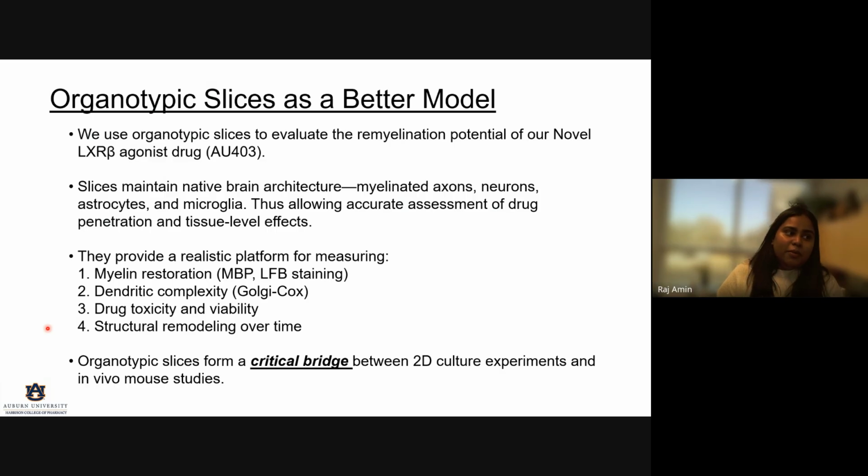In Amin Lab, we use organotypic slices to evaluate the remyelination potential of a novel LXR liver X beta agonist drug, AU403. These slices maintain native brain architecture, myelinated axons, neurons, astrocytes, and microglia. Thus, they allow accurate assessment of drug penetration and tissue level effects.